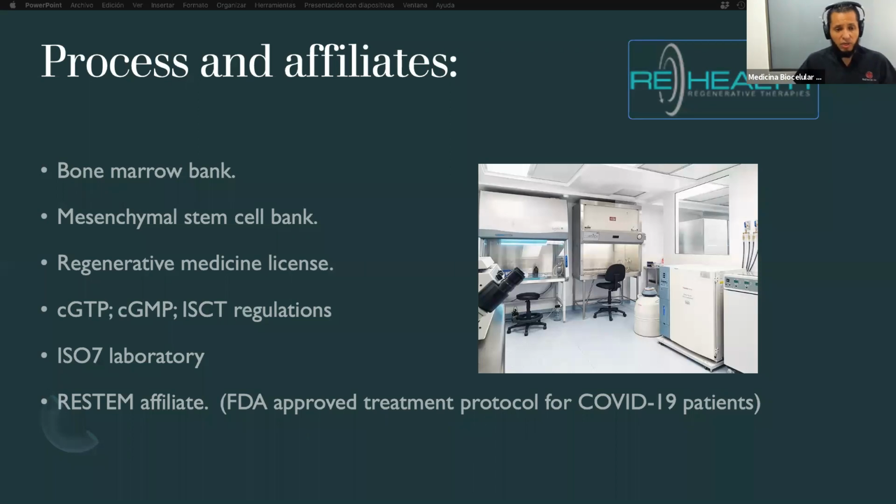Finally, about our affiliations. We have an affiliation and we are cooperating with RISTEM. RISTEM is a company that is currently providing stem cells for a recently FDA-approved treatment protocol for patients who are in ICU due to the COVID-19 pandemic right now. This clinical study is taking place as we speak in South Dakota as well as Miami.